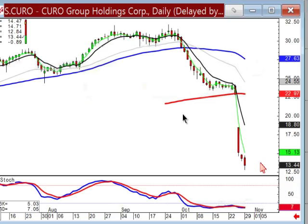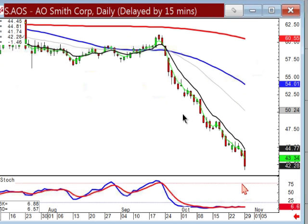Got to remember, most people are happier than a pig in doo-doo to make 10% return on their money annually. So if you could identify where the reversals are, you can pick up a 10, 20, 30, 40% return. AOS has been up 100%. Okay, that's good seasonality information.